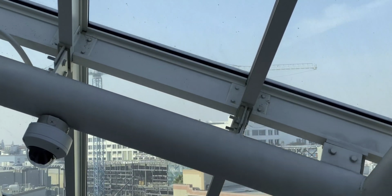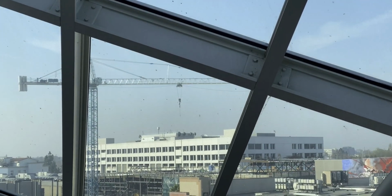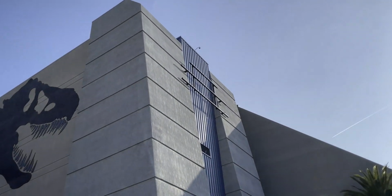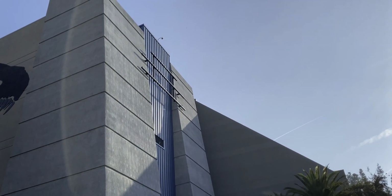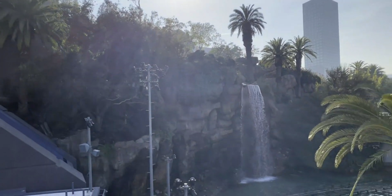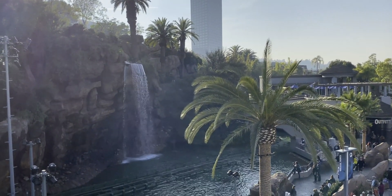So as we get closer to the lower lot, one thing to note before we get closer to this construction site is the Jurassic World sign, which is still missing. We're on a brand new year, which means that it went through the holiday season and there was no sign on the building. Now, this attraction is going to be going down for a significant period of time for refurbishments.